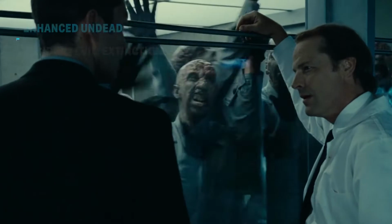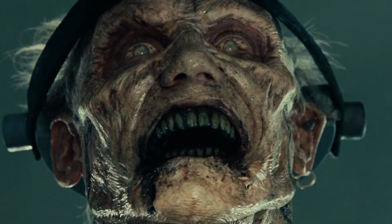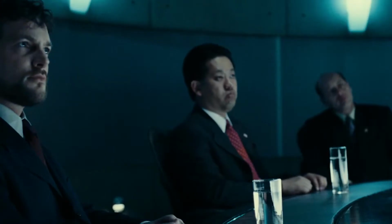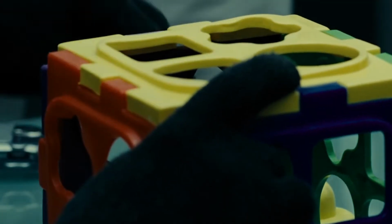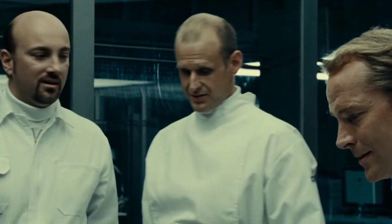How do you make the undead even more of a menace? Turn them into the enhanced undead, created by Dr. Isaacs in Resident Evil: Extinction. The enhanced undead are the result of Umbrella's experiments in the domestication of zombie hordes. Essentially, he wanted to control the undead to use as a form of slave labor. All highly ethical research, of course. Isaacs develops a compound from Alice's blood and injects it into numerous undead test subjects. The result? Increased strength, speed, and childlike problem-solving skills. Not exactly Einstein, but a huge leap up from their original zombie form.